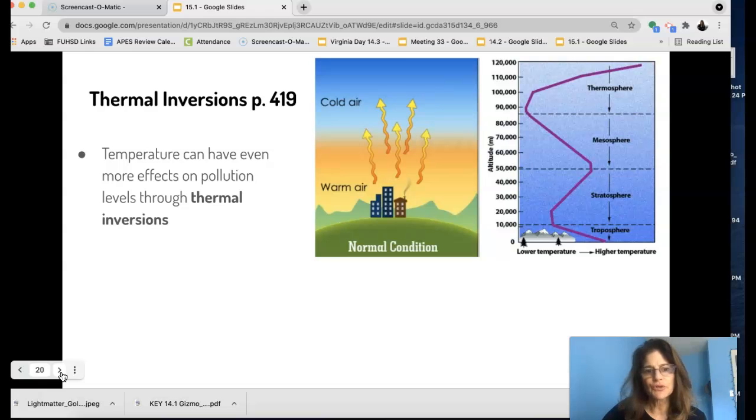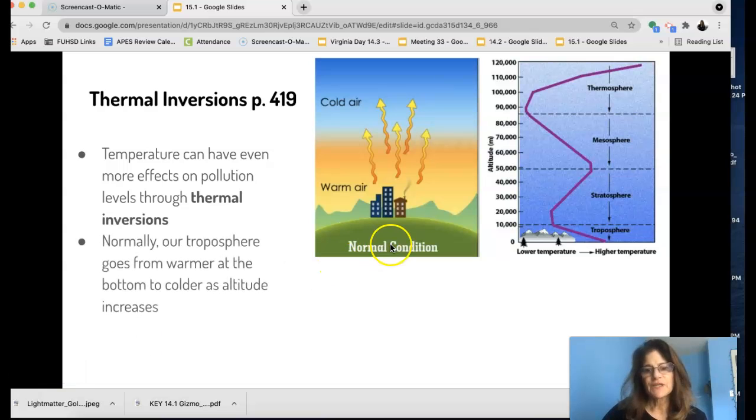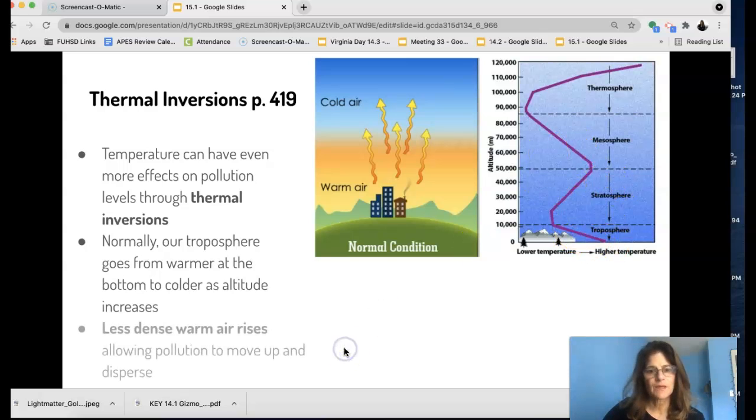So temperature can make pollution more intense because normally as we go higher and higher in our troposphere, the temperature gets colder and colder. So temperature decreases as we go to higher altitudes in the troposphere. That's something that we looked at a couple of lessons ago with this graph.